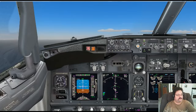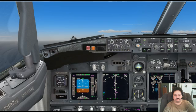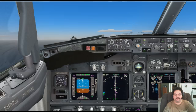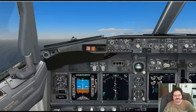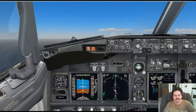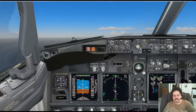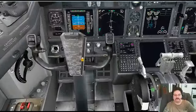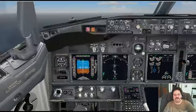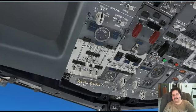Tracking 10,000 feet. There's 10,000 and standard set. Passing through 10,500 and make 11,000 on the mark. Coming in 3, in 2, and 1. Mark. Standby is also 1013. Go. Next checklist is the descent checklist. Logo lights off and seatbelt signs to auto.